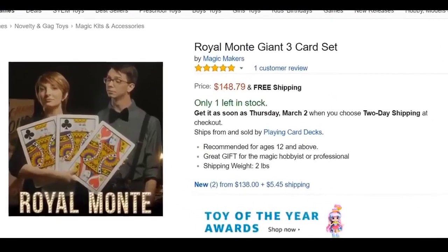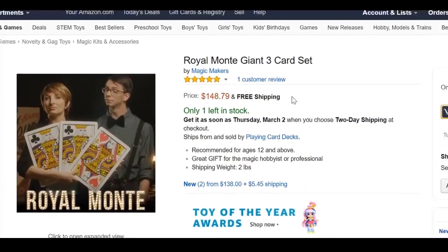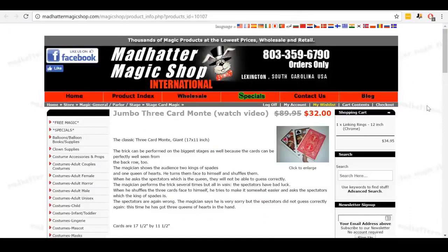Now, taking a look at this listing, we can see that this very similar item is selling for $148.79 with free shipping. There was another seller selling it for $138 plus $5.45 in shipping, but I decided not to count them, as when you opened up their listing, there was a note that made it sound like it wasn't quite new. But even if you did use this as your base price, you're still making a huge profit.